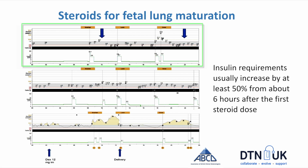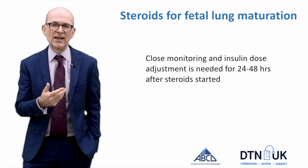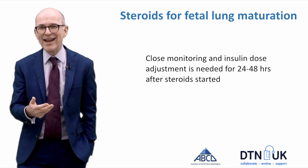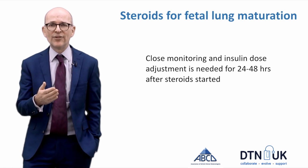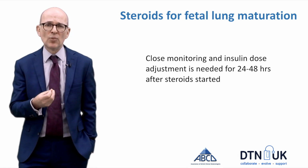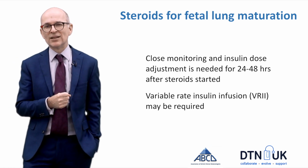And you can see this on the top graphic, and indeed you can see it on the lower graphic where steroids are given much closer to the time of delivery. So for 24 to 48 hours after the steroids being given, there's a requirement for really close monitoring and insulin dose adjustment. We still try to maintain insulin delivery subcutaneously by increasing either insulin infusion rates on a pump or insulin basal doses by around 50% and making a similar change to the bolus doses. But if the close monitoring shows that blood glucose levels are rising too high despite those changes, then there may be a need to switch to a variable rate insulin infusion.